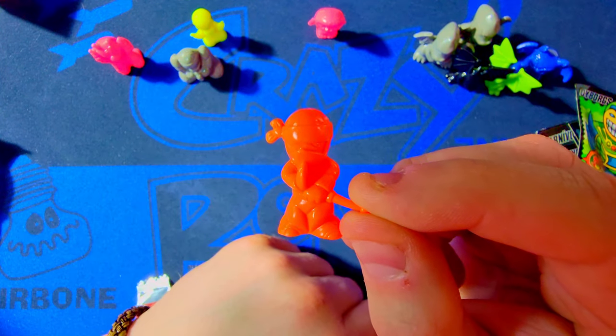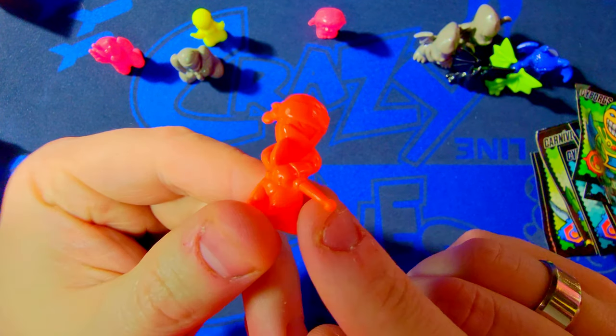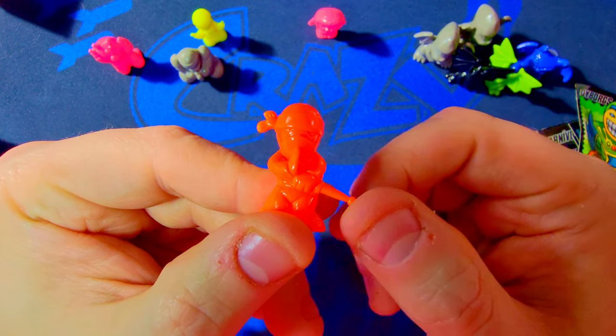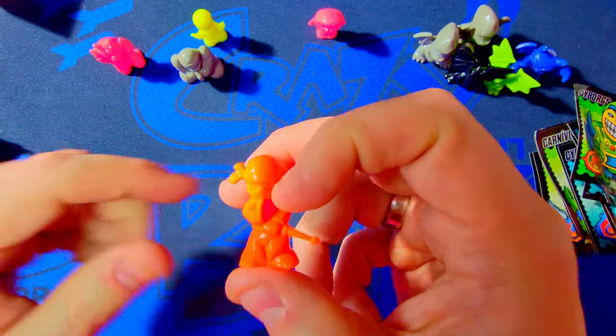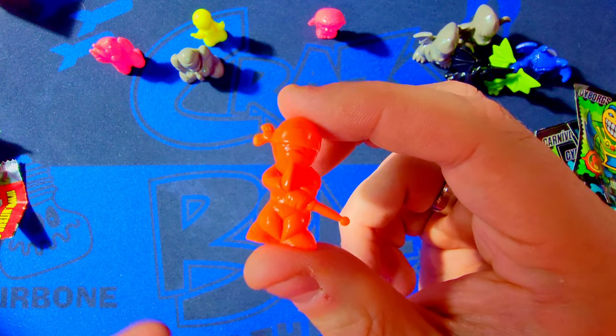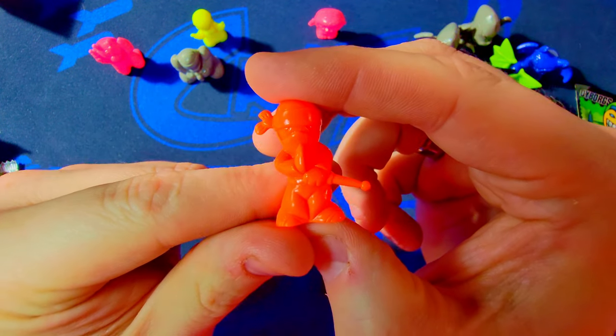And look at that neon orange. That's pretty crazy. Again, really light. Again, not afraid to just do these edges and these sharp parts. I mean, it's not sharp, but this could break, right? You don't see that on Crazy Bone guys, where they just have stuff that'll break easily. They just did it with this one, with these molds. And his name is Kaio. Kaio from the Ninja Clan.